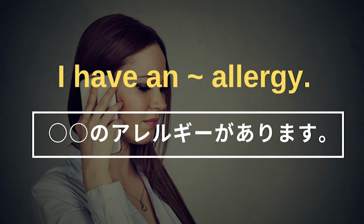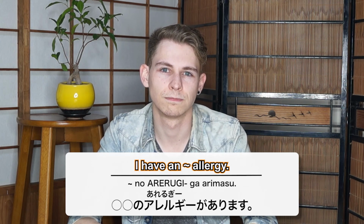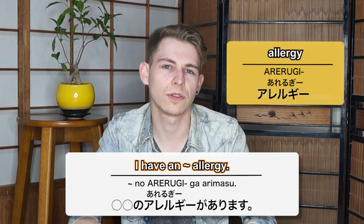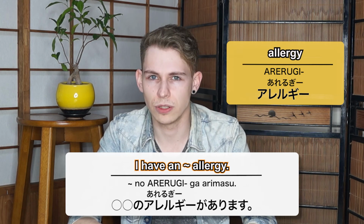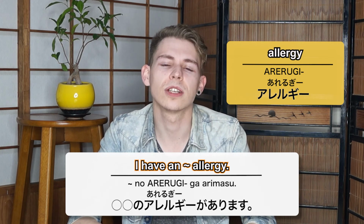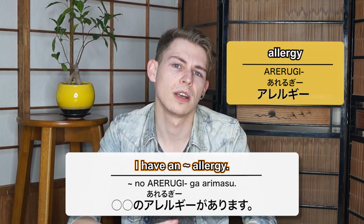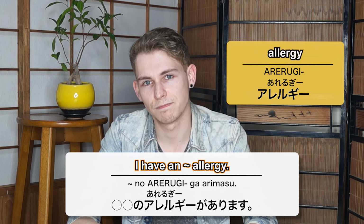何々のアレルギーがあります。As you might expect, Allergie is the Japanese word for allergy. For English speakers, the pronunciation might seem quite different to what we're used to, but actually a lot of foreign loanwords in Japanese talking about medicine and science actually come from German, and Allergie is the same. It's always good to confirm with the restaurant if you're worried about allergies, but if you're already seated, then you can often find this information on the menu these days.